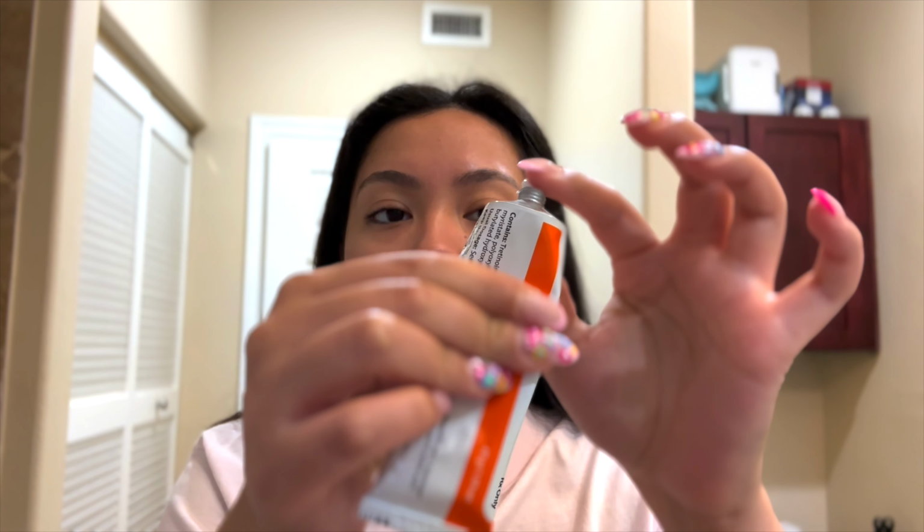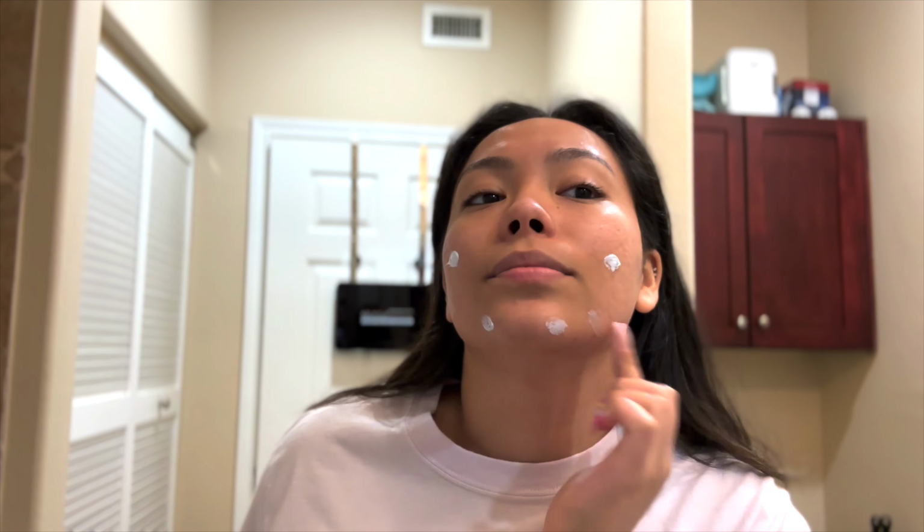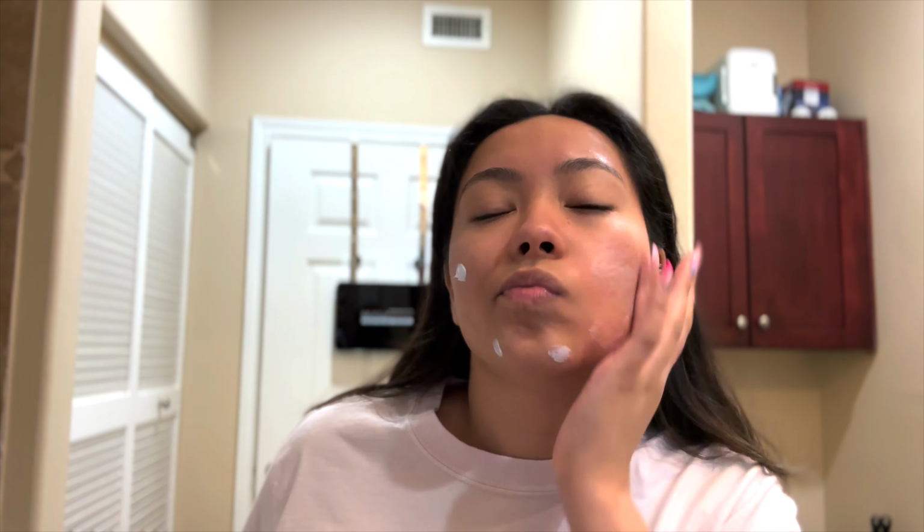But it's a new week, so this time I'm gonna try to do 3 times a week, and I'm gonna apply the retinol today at nighttime, and I'm definitely gonna show you how that is looking so far. Okay, it is nighttime. Time to put on some tretinoin. This amount for my whole face. That is that.